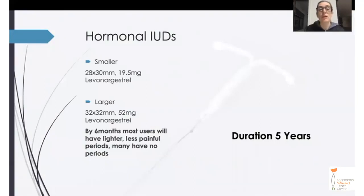So let's spend some time talking about hormonal IUDs. As we said before, there are 2 different types of hormonal IUDs available in Australia. There is a smaller and a larger hormonal IUD. The smaller hormonal IUD releases a smaller amount of daily progesterone compared to the larger IUD. Both of these hormonal IUDs have a duration of 5 years.